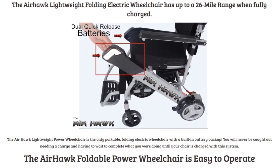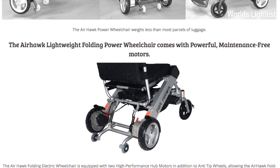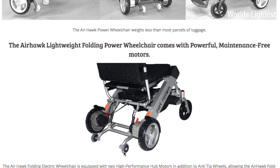The batteries very easily are stored right in the frame of the AirHawk. The batteries are ultra lightweight, and you can see that they power the brushless motors that sit right on top of the back wheels of your AirHawk. You have two stabilizer wheels to keep the AirHawk stable while you're driving it, and of course you have the very powerful brushless motors there, and you can see where the batteries sit.